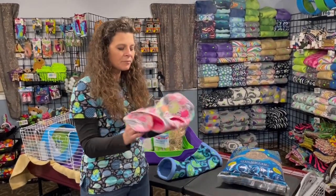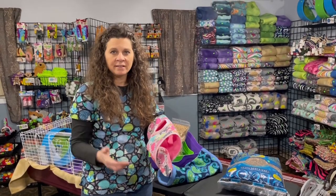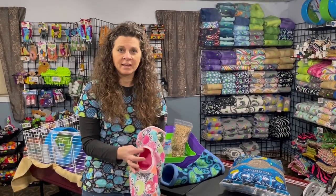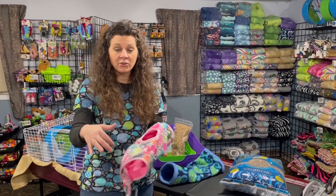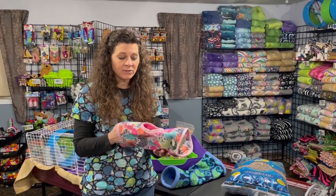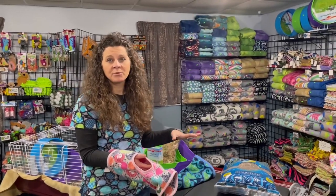This is an example of something that I would use once you are bonded to your hedgehog. If you can tell me that it's easy for you to get your hedgehog out of the cage, then you can use something like this. The reason I say it's easy for you to get your hedgehog out is that your hedgehog's going to want to go in here and they're going to want to burrow. They can go in the end, there's an opening, but to get your hedgehog out of this tunnel would be a little bit more difficult if your hedgehog was balled up than with the other options that we have.